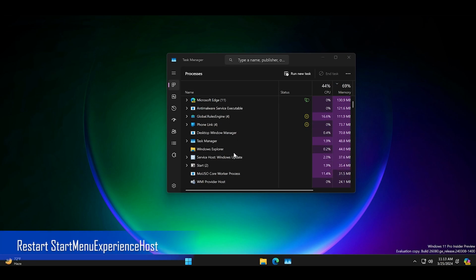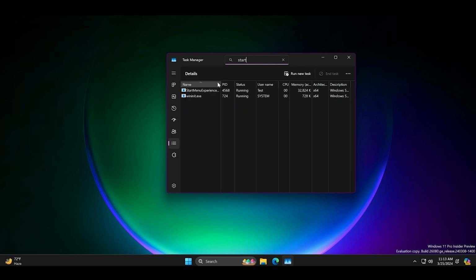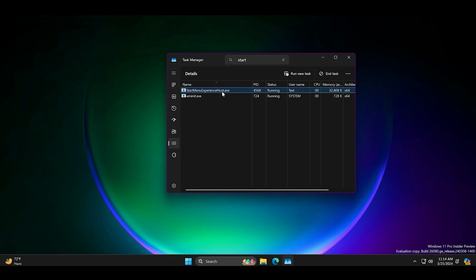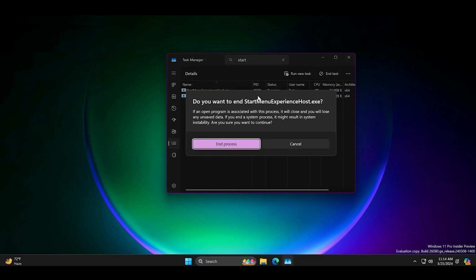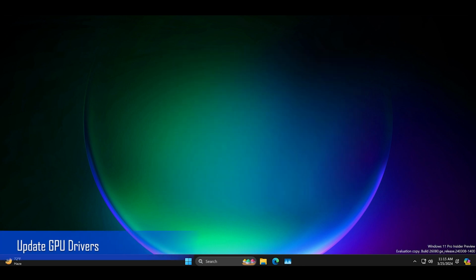You must also restart a specific process called Start Menu Experience Host. Switch to the Details tab and search for Start Menu Experience Host. Right click on it and End Task. It will automatically restart. Click on the End process and you will see that its name will automatically appear in the Details tab.